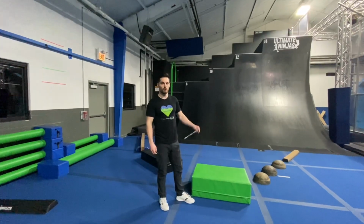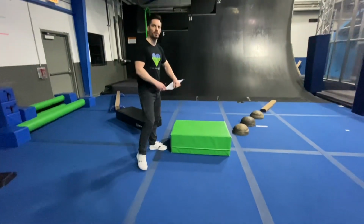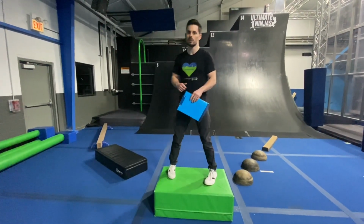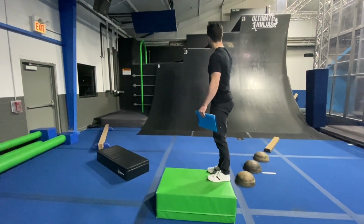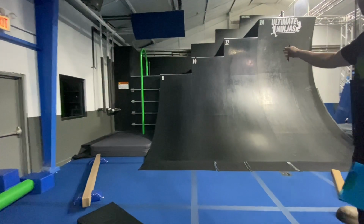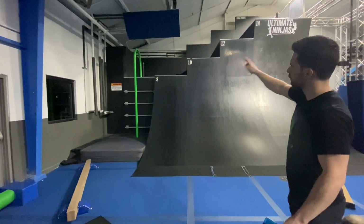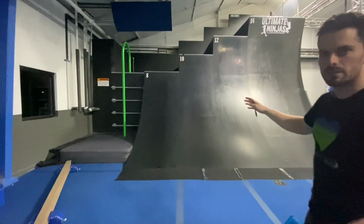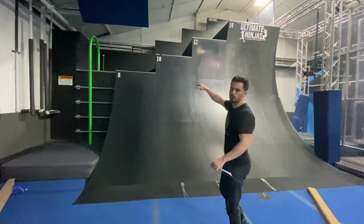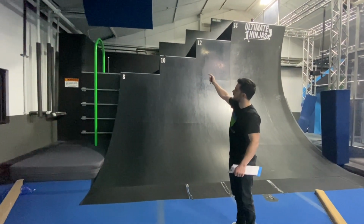All right, let's get into the course. The course starts on this green pad right here. All right, obstacle number one is 10-foot whale tail. You can use hands, feet, everything on the 10-foot wall, only on the 10-foot wall. So the silver bar for the 8-foot and the 12-foot are off limits. This obstacle clears when you get 2 feet on top of the 10-foot wall. And then make your way down.